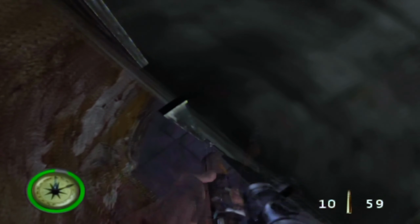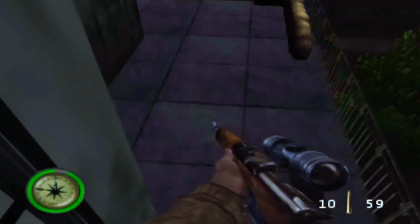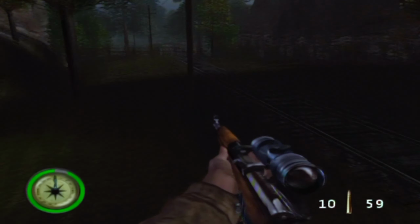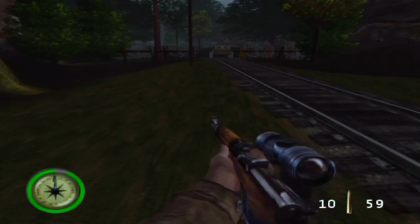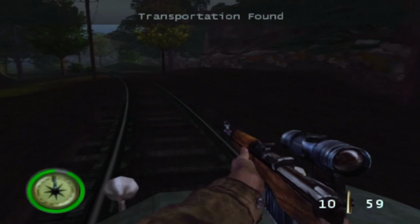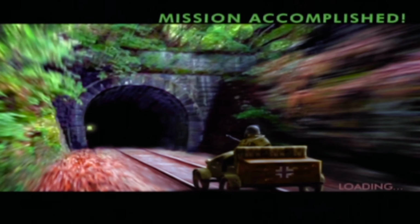This is scary. Alright. Ladders are so scary in this game, and so inconsistent. If you just run, you just walk off the ledge and you can take damage or die. But yeah. Transportation found, so let's head to Gotha. Mission accomplished.